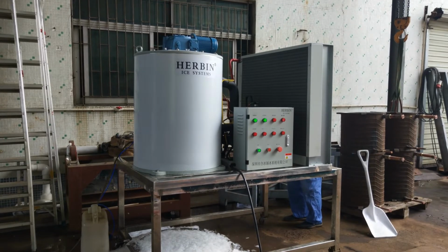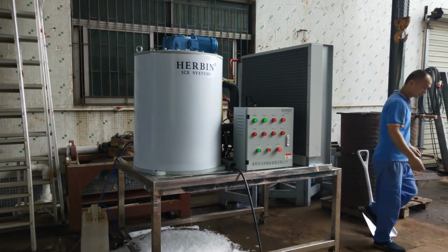Okay, this is all I want to show you about my standard 2 ton per day flake ice machine.